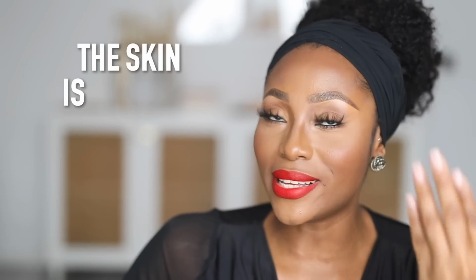This lipstick I use, I'm literally out. I need to replace it, okay? I just got the last bits of what was left in the container. But guys, the skin is skinning. It's coming through. You get such a skin-like finish with this particular technique.